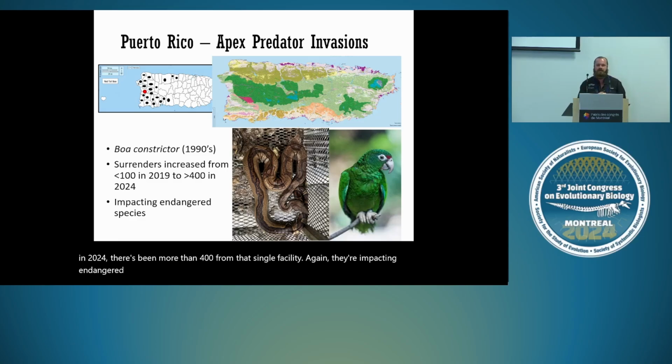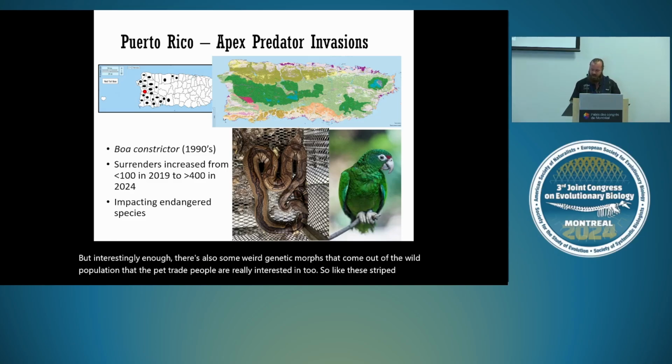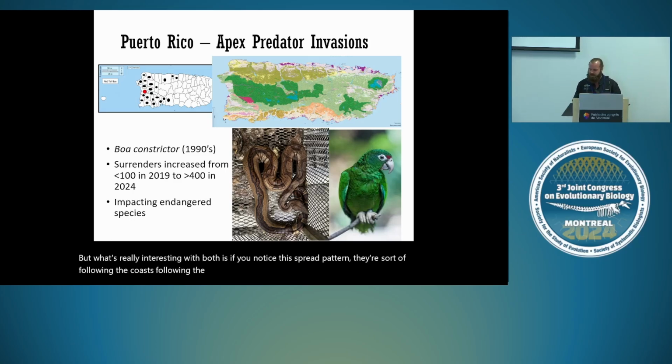I threw this picture in. I'm not sure if Warren is in the crowd, but interestingly enough, there's also some weird genetic morphs that come out of the wild population that the pet trade people are really interested in too. So like these striped individuals. But what's really interesting with the boas is if you notice this spread pattern, they're sort of following the coasts, following the typical forested areas that you would expect.